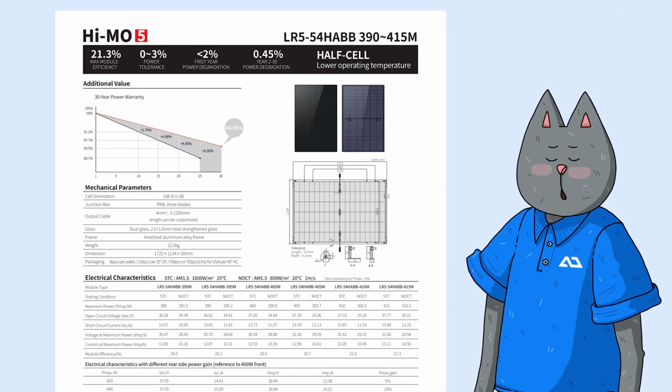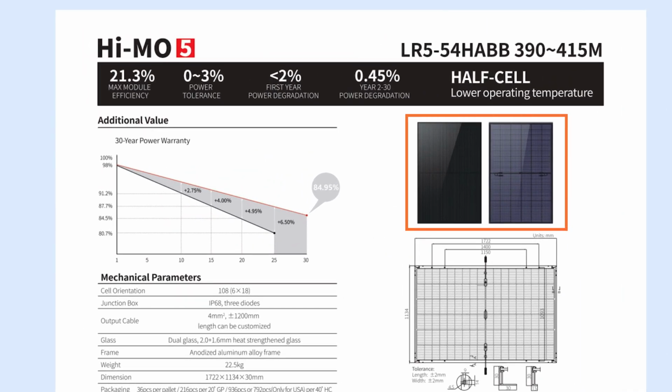The panel has a bifacial design, which means that it captures sunlight from both sides, increasing output by up to 25%. Combined with over 20% efficiency, it can provide a reliable source of energy for your home.